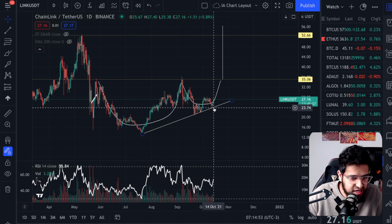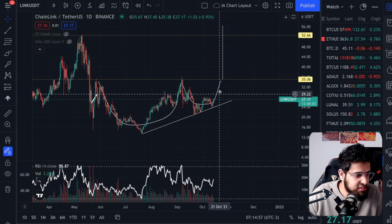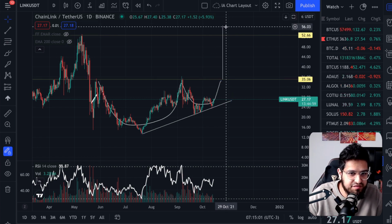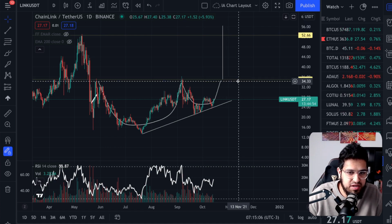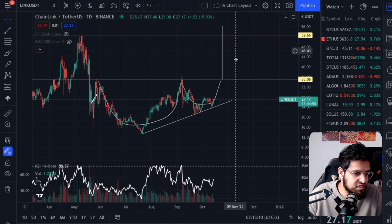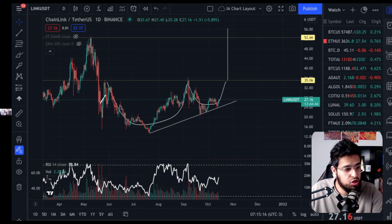This one's just getting a bounce off this trend line, a little bit of volume coming in, plenty of room on the RSI for it to really start heading up to 35. And if we get a breakout of 35, then we can head higher to the price level of 56. So the immediate resistance here is going to be 35 and then 52 as the next resistance level for Chainlink, okay? So two great projects which are often slept on, Polkadot and Chainlink.